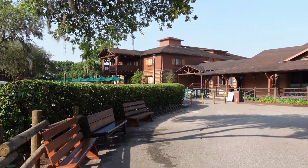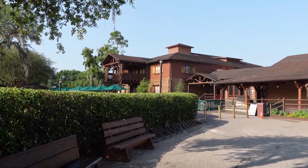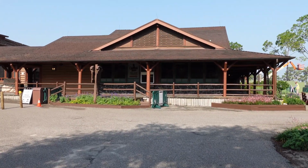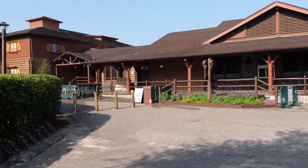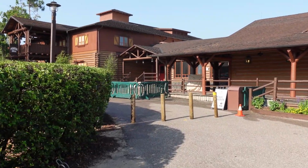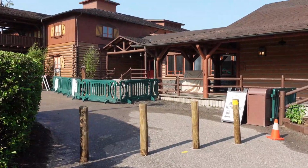And obviously, right past here, you'll be able to find Pioneer Hall, where the Hoop-Dee-Doo musical review is. Crockett's Tavern, when it opens back up, will be this. It's right here. It's crazy because that big crane we saw yesterday when we came for dinner is already gone, so they're actively working on this. Hopefully it's done soon and we can come back and film all the food here.